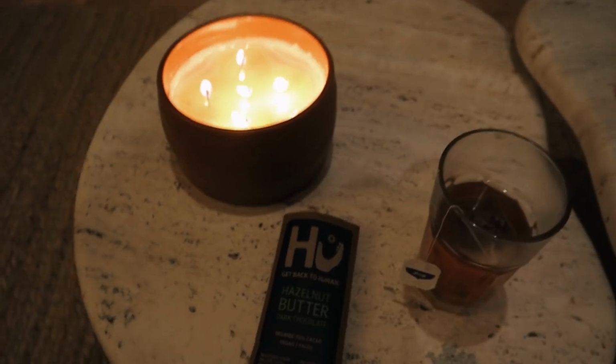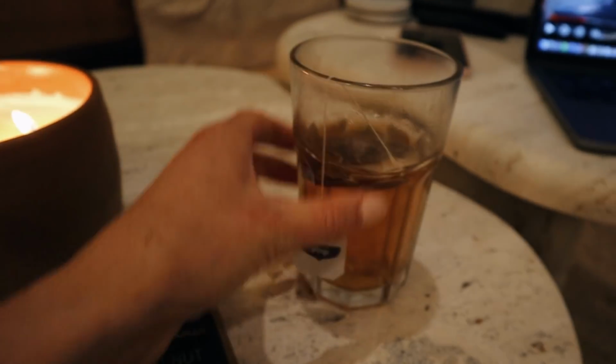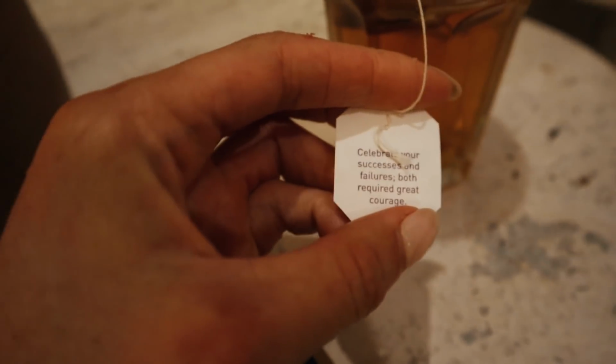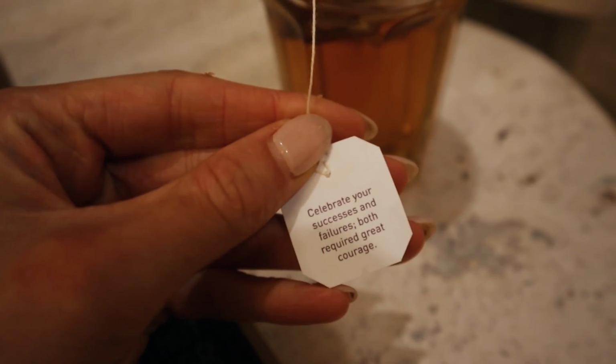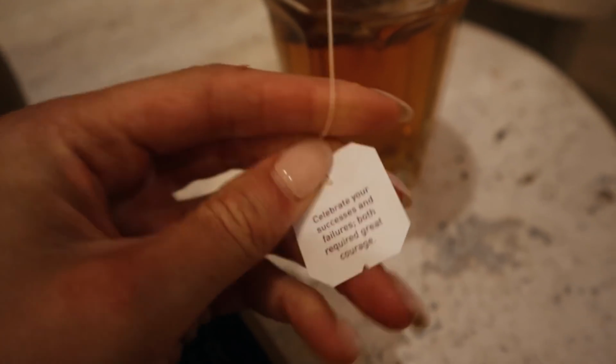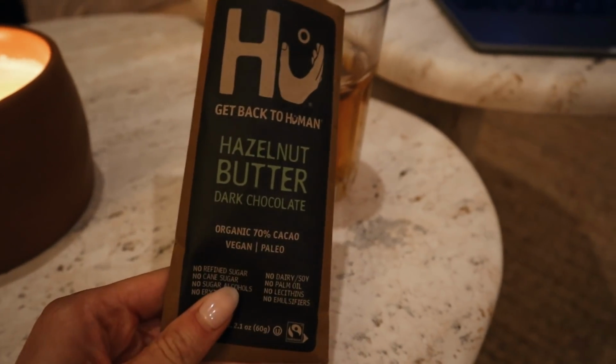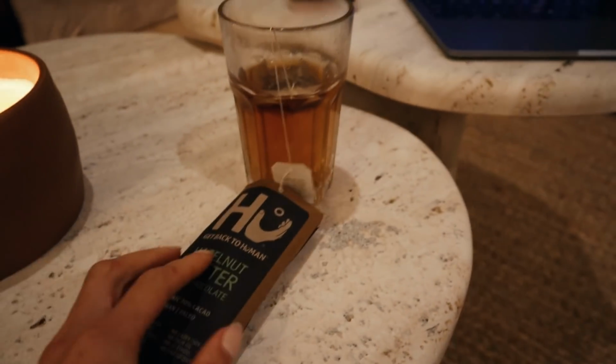This is my last snack of the night. Got some tea. It actually had a really cute quote on it today. Celebrate your successes and failures. Both required great courage. Oh, I love these. I'm going to have a couple of these hazelnut butter dark chocolates to end the night.